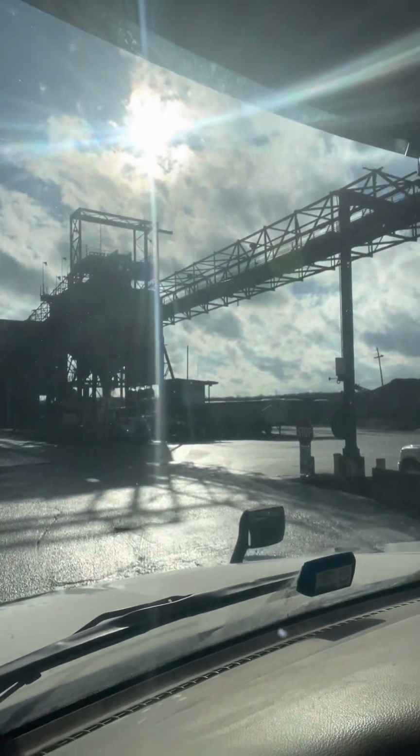Another thing with this truck, I had the windshield wiper set to a certain speed because it was raining this morning. And out of the blue, the windshield wipers just slowed down and stopped working. And I had to flip the switch higher and then lower it back down to get it back to the regular speed.